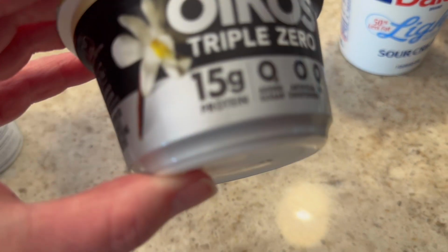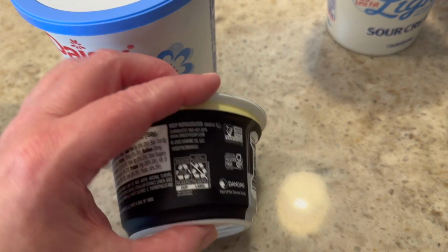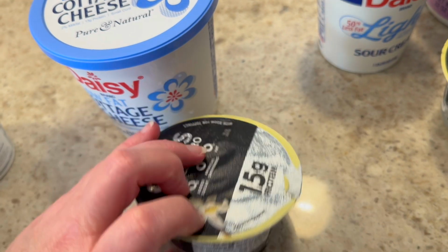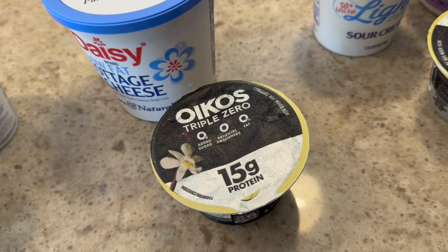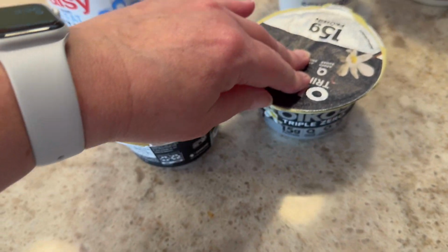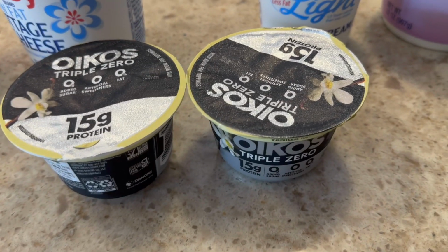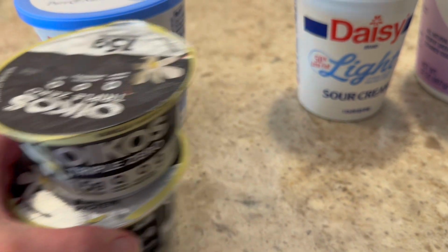And just this container is 15 grams of protein. I think it's 90 calories. Yeah, 90 calories. Again, a really good flavor. I'd probably only use it in my protein shake, but you never know, if I want a little treat or something and I don't know what else to have. But yeah, there we go.